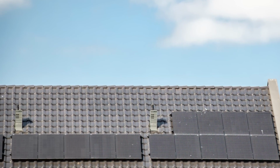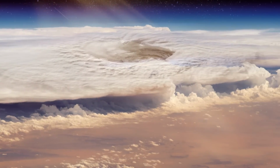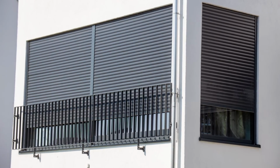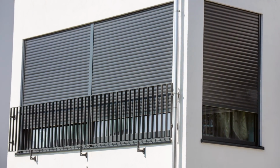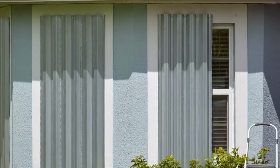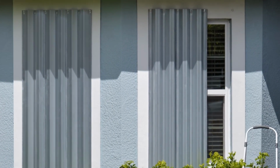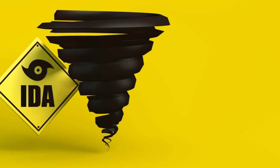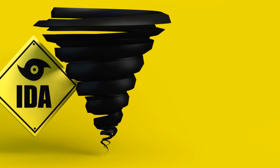Let's look at a few examples to illustrate these points. Imagine you live in a coastal area that frequently experiences hurricanes. You've taken the time to install storm shutters, reinforce your doors and windows, and even elevate key appliances. When a hurricane warning is issued, you're not rushing to make last-minute changes. You're calmly following your well-practiced plan because your home is already built to withstand the storm.